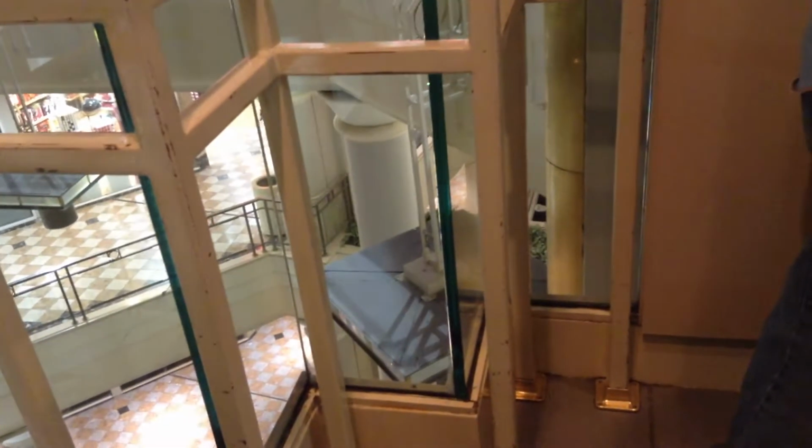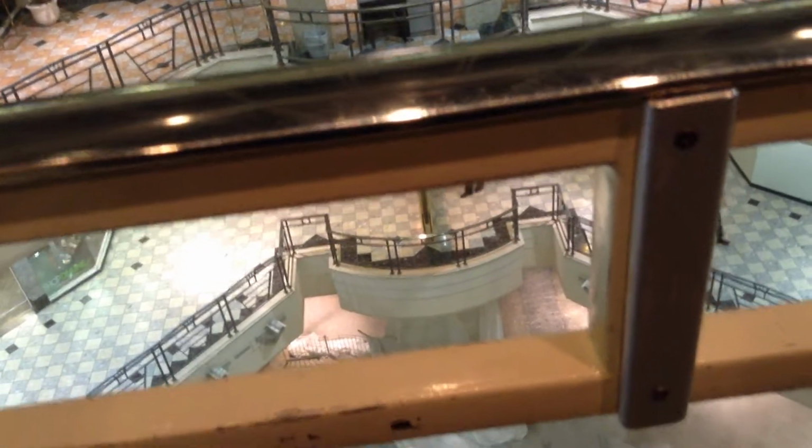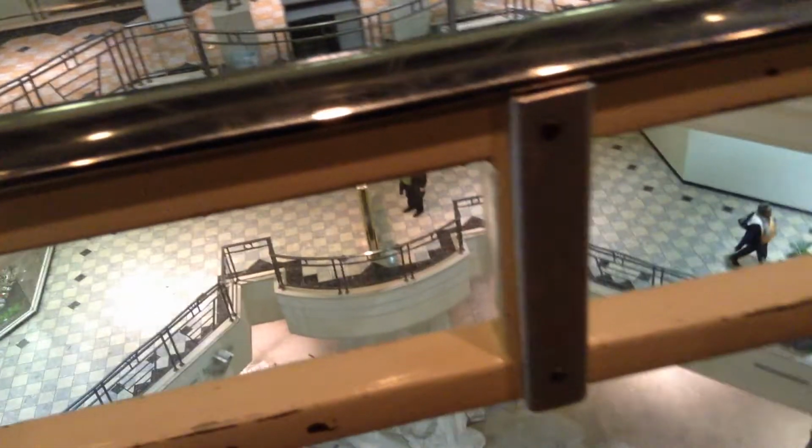Now we'll go on down to one. This is a nice view. And down there, as you can see, there used to be a fountain. Now it's all down. This is going to stop on every floor, isn't it? Yeah, it does that.